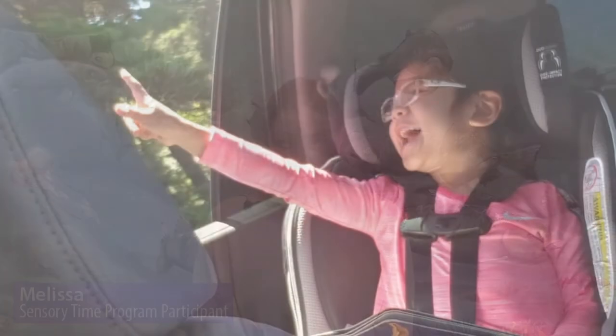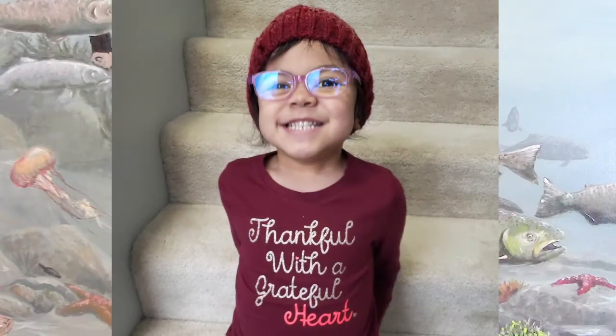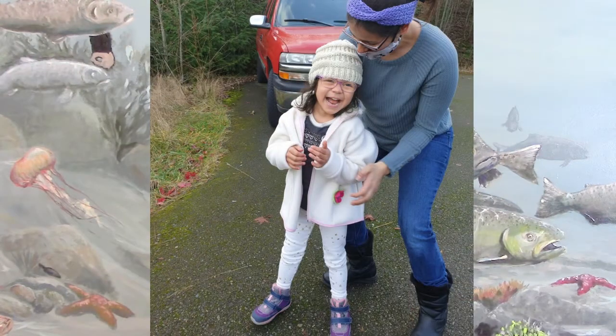But I'm gonna let one of the amazing parents through Imagine Children's Museum explain a little bit more about that program to you. My name is Melissa Lim. I'm the mother of Ellie, a little girl who was diagnosed with a heart condition that turned to transplant. She also has autism and is considered nonverbal. We have been coming to the museum since she was 3 years old, utilizing the sensory time opportunity through the museum. And the first time Ellie came, she was actually in her walker, and she is now able to walk or run around wherever her little heart desires.